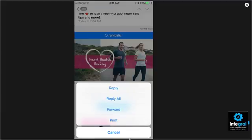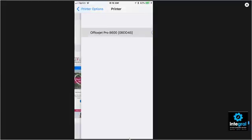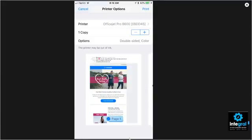If I click on print, it brings me up to an option to select printer. Now, if you're printing for the first time, it will ask you to search for a printer. So you would click on select. But once you select your AirPrint printer, which is this OfficeJet Pro, when you print in the future, it will always allow you to print.